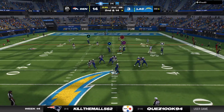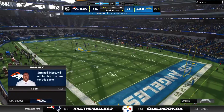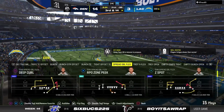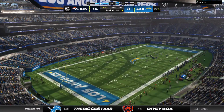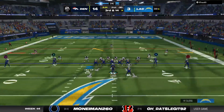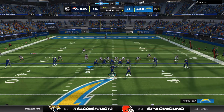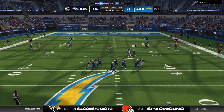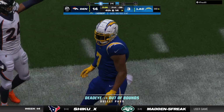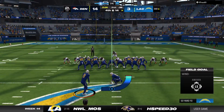On 2nd down, here's Herbert. And that'll be incomplete. Quentin Johnston, the intended receiver on the play. And that takes us from 2nd to 3rd down. Going to need a crafty play call here. 14 yards is what they need to try to convert this thing. Now on 3rd and long, they'll look to throw. And it's going to be incomplete. He was able to catch it there on the right sideline, but out of bounds, says the line judge. And it's going to bring up 4th down.